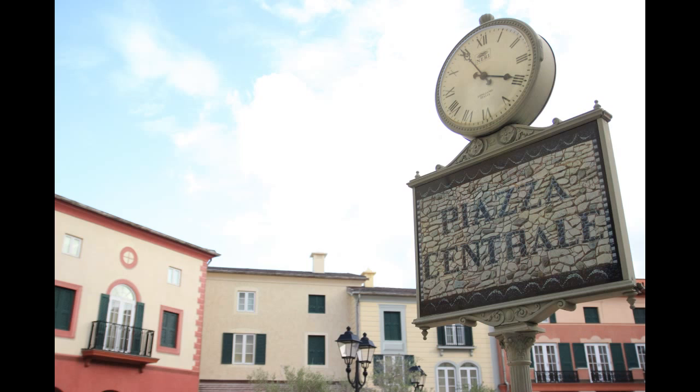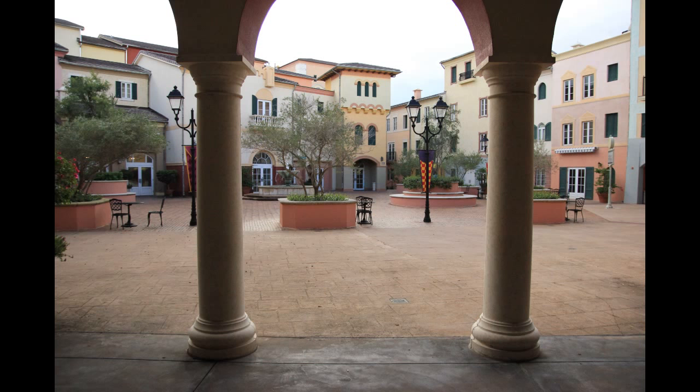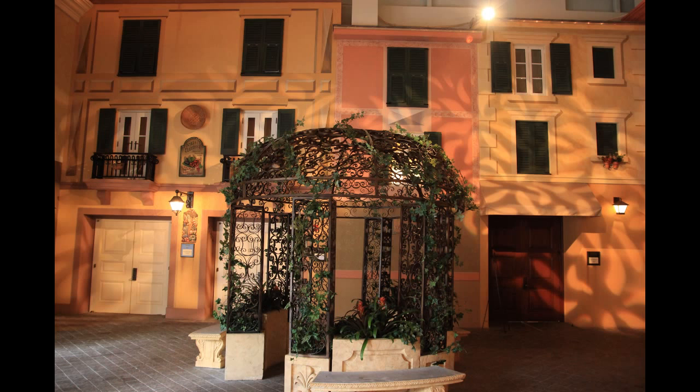The Piazza Central is kind of the main outdoor hub of the entire resort. At this time, unfortunately, not much going on out here. As I said before, it is a very quiet resort, but this is the main outdoor hub. Heading on into the main lobby, this is the kind of passageway between the Piazza Central and the main lobby.